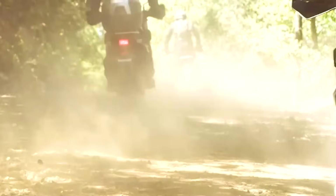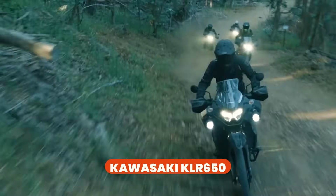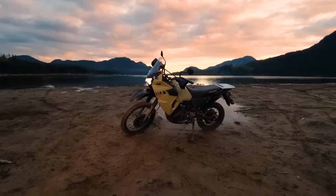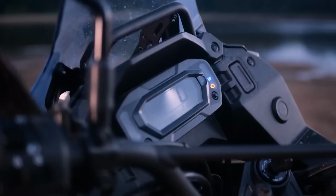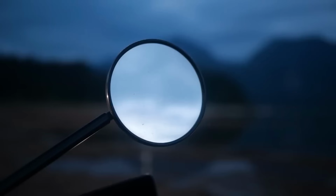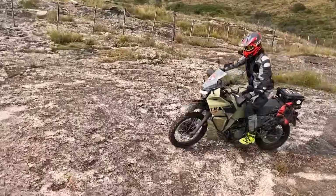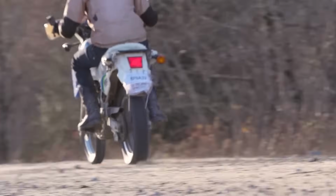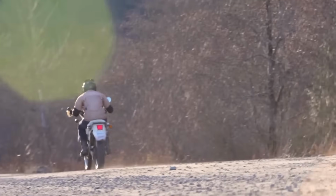If there were a Hall of Fame for adventure bikes, the Kawasaki KLR 650 would have its own wing. First released in 1987, this machine has carried riders across continents, survived countless overland journeys, and earned its reputation as one of the toughest rally bikes ever made. What makes the KLR 650 so legendary?